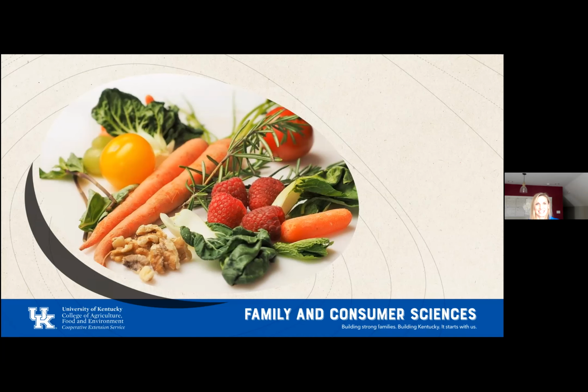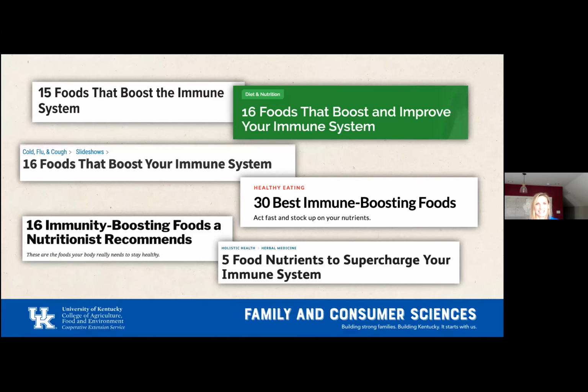My name is Heather Norman Bergdorf. I'm an extension specialist for nutrition and health with Family Consumer Sciences Extension. And so I wanted to show this because I feel like this is something that we've all seen over the past month, all these headlines that are essentially selling to you that we can truly just boost our immune system with, it seems like 15 or 16 foods there that have been identified that can do this, or even 5 food nutrients to supercharge your immune system.